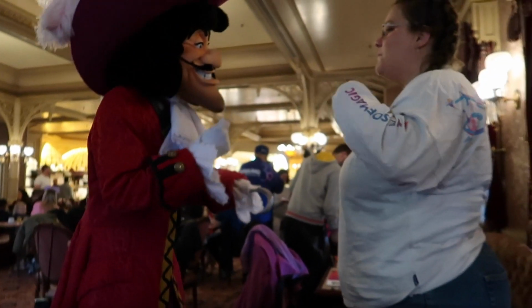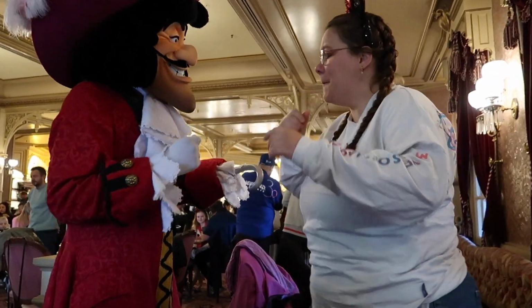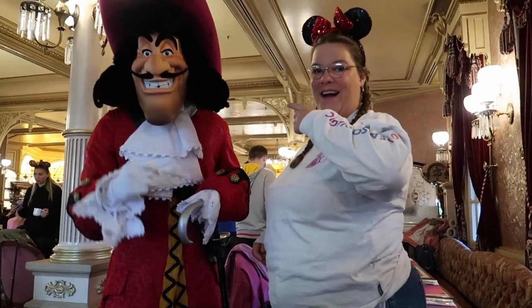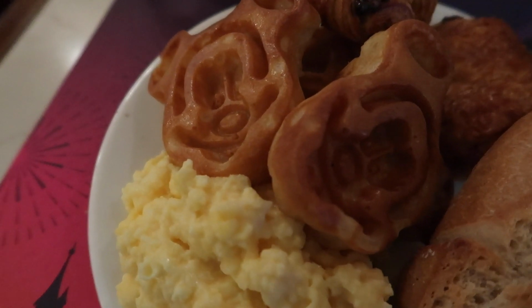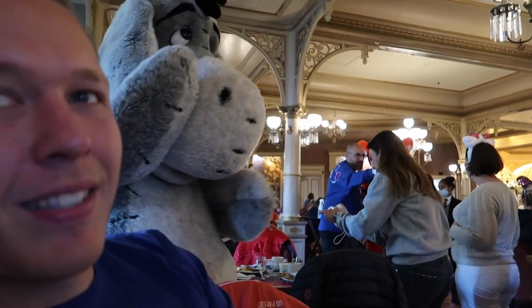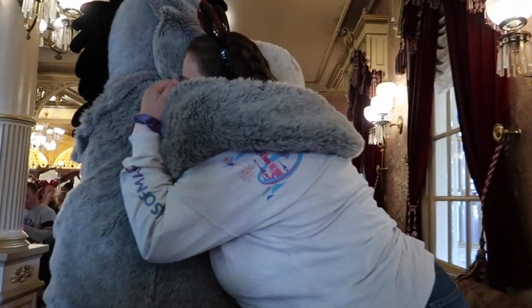If you have young children and you want to meet all the characters and you still want to do all the shows and all the rides that day, this is the perfect solution. You can meet so many characters. We have met characters at breakfast in Garden Plaza, at Central Plaza, and we have met 6 characters, including a couple of rare ones. We made a whole video about our experience of character breakfast at Garden Plaza, so if you're interested, definitely check that out.